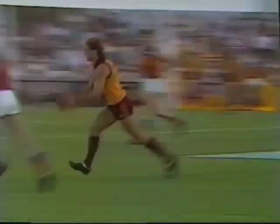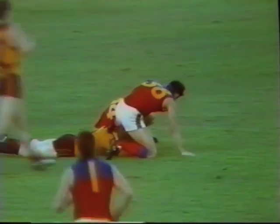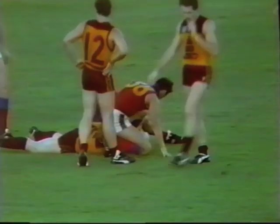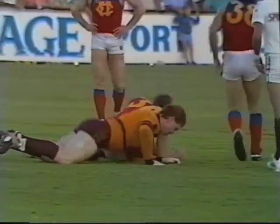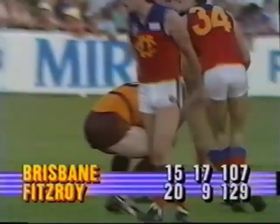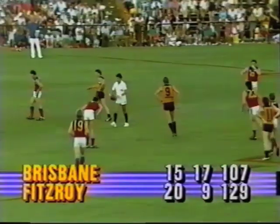Steve Reynoldson will go for the long kick, looking for David O'Keefe. O'Keefe in the front position, punched away by Laurie. Pump coming back, it's Hardy. Hardy can't get the hand pass clear, but he still tries to trap the ball, does so, and the bounce will take place 40 metres out from the Bears' goal. 107 to 129 in favour of Fitzroy, 31 and a half minutes into the final term.